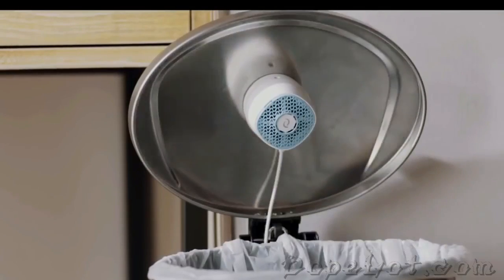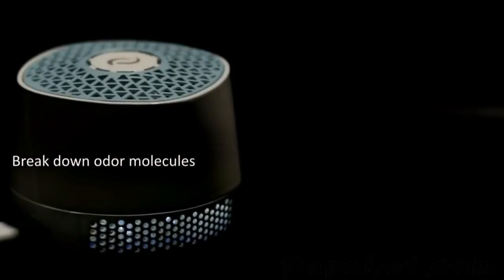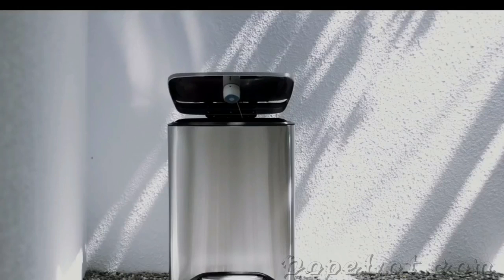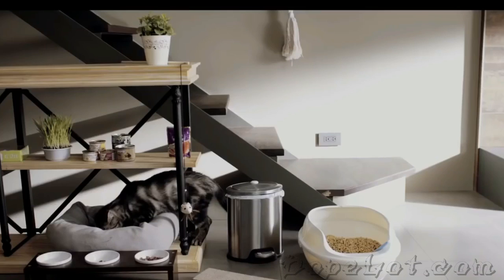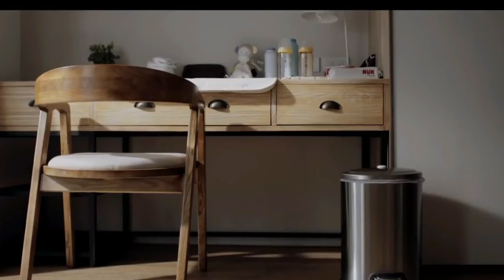It's a high-tech ventilation system, combining UV lighting and platinum dioxide technology to break down odor molecules and yield fresh air. A light sensor starts the deodorization when the trash can is closed. VentiFresh adapts to all kinds of trash cans, and you can use any regular garbage bags. There's no consumables that keep you spending more.